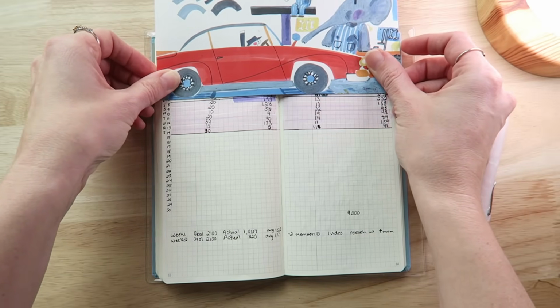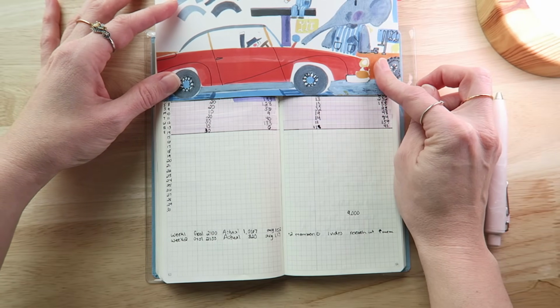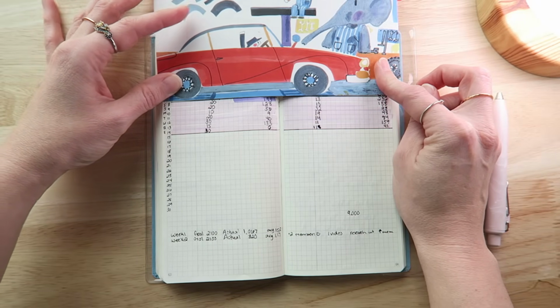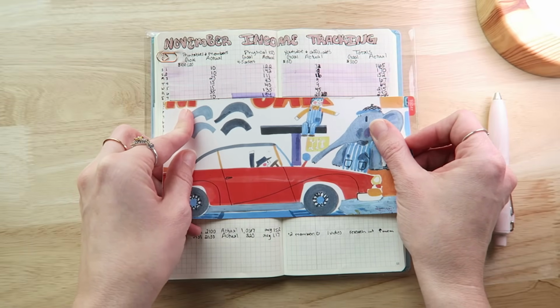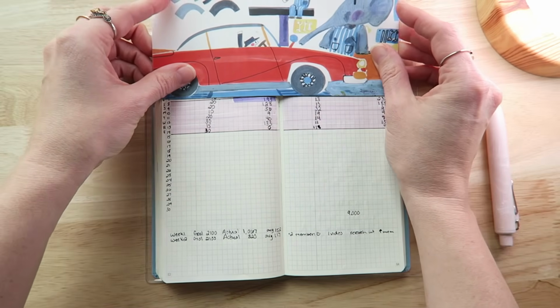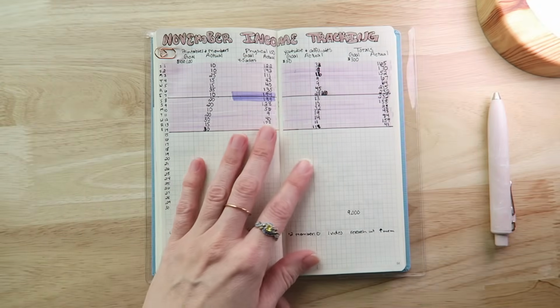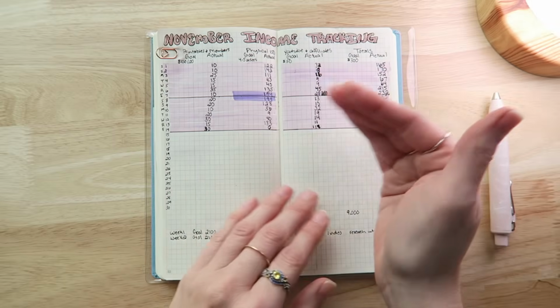So light purple means that I did not hit the goal that I set myself income wise. Dark purple means that I did. Just like week 1, I had 1 day in one category that I met my goal. So this is definitely like a stretch goal. I would love to get there, but we're not there.